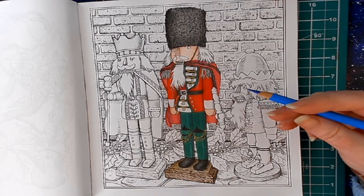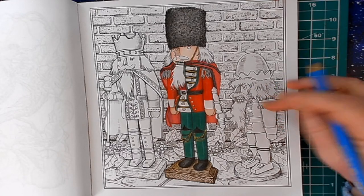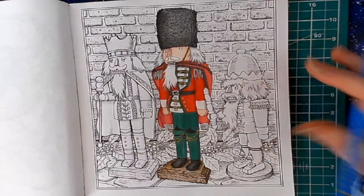So I'm going to go in with a Phthalo blue, and on this fella here, we're going to do him in blues.